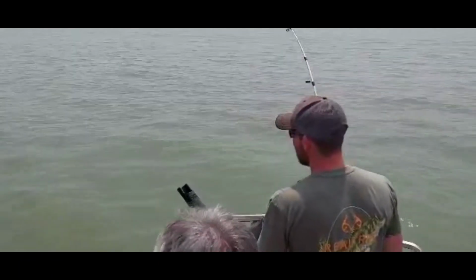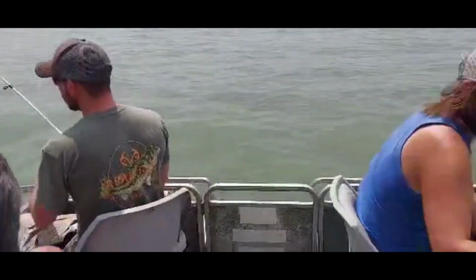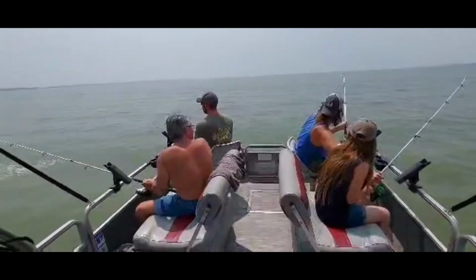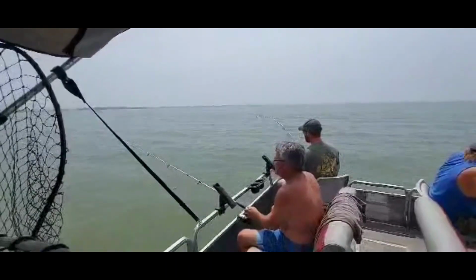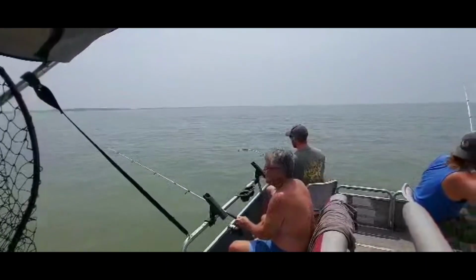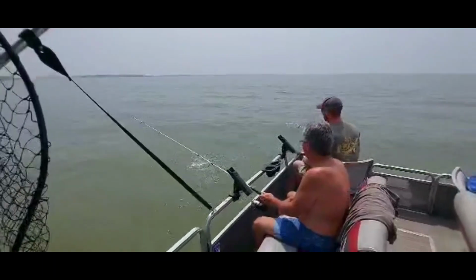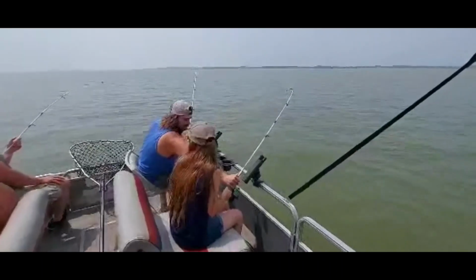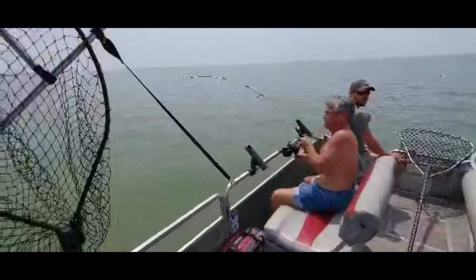Yeah, it looks like a medium-sized fish. Yeah, we got one on here too, so we got us a double going. Yeah, that's a bigger fish than he thought it was, I think. We'll get that one up here just a little bit closer, and I got to go get the net. All right, we got one in the boat. She's still fighting hers, and now he's got one on.